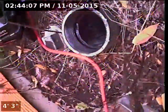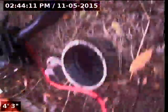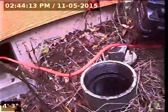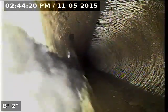Today we're at property address 1101 West 20th Street here in Vancouver, Washington. We're located at the front of the home. There is a 3-inch ABS cleanout. This will be the point of access. I'm going to insert the camera and check the overall condition and serviceability of the sanitary sewer line.